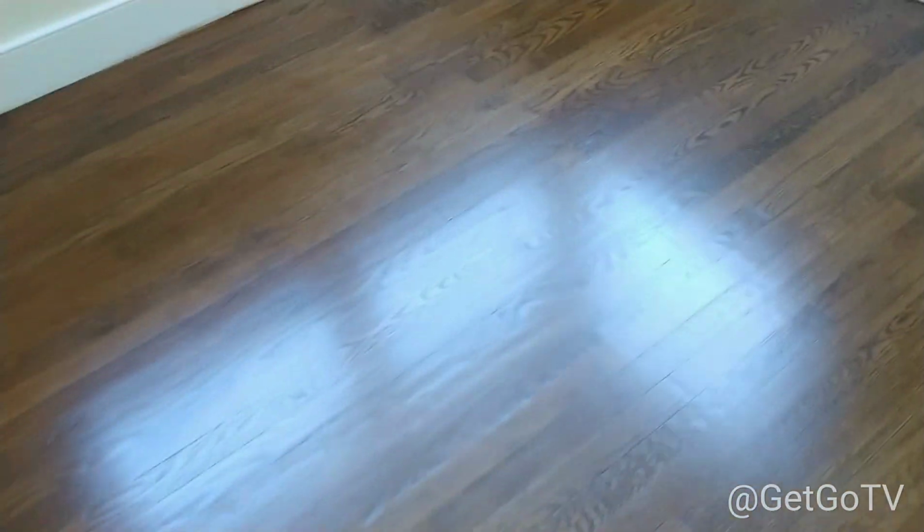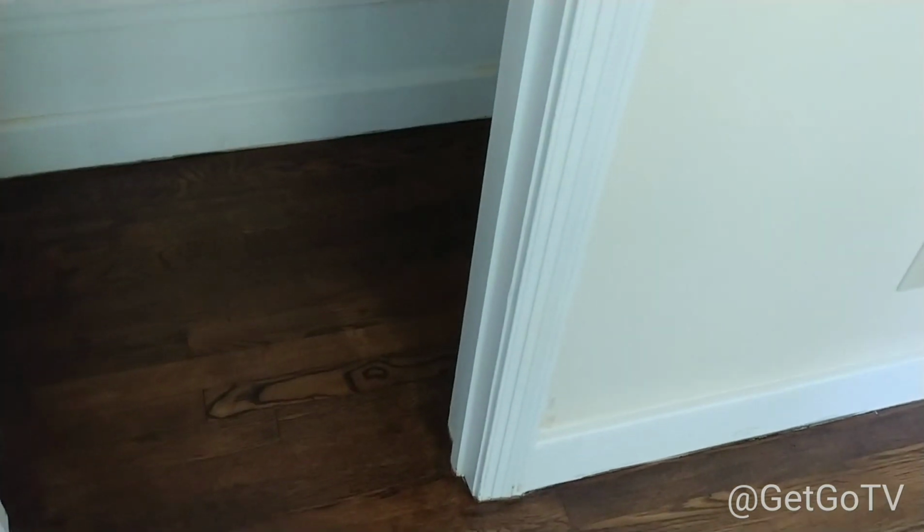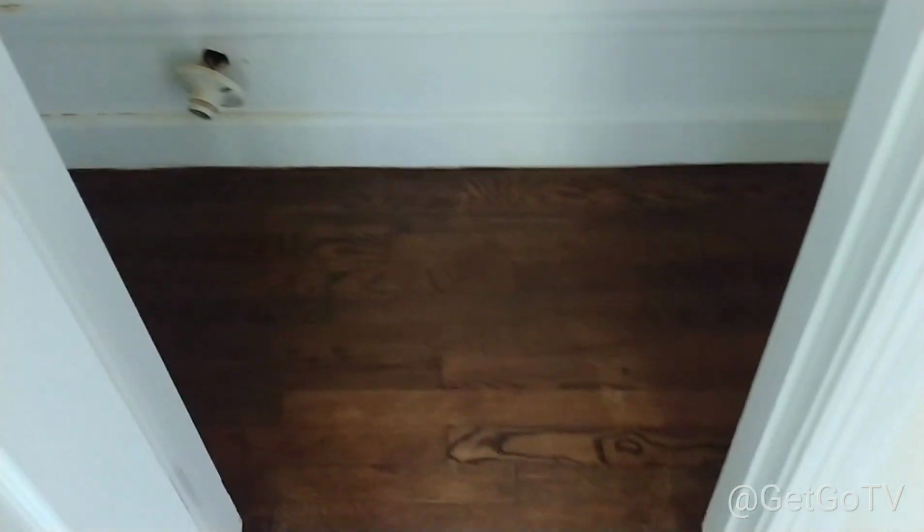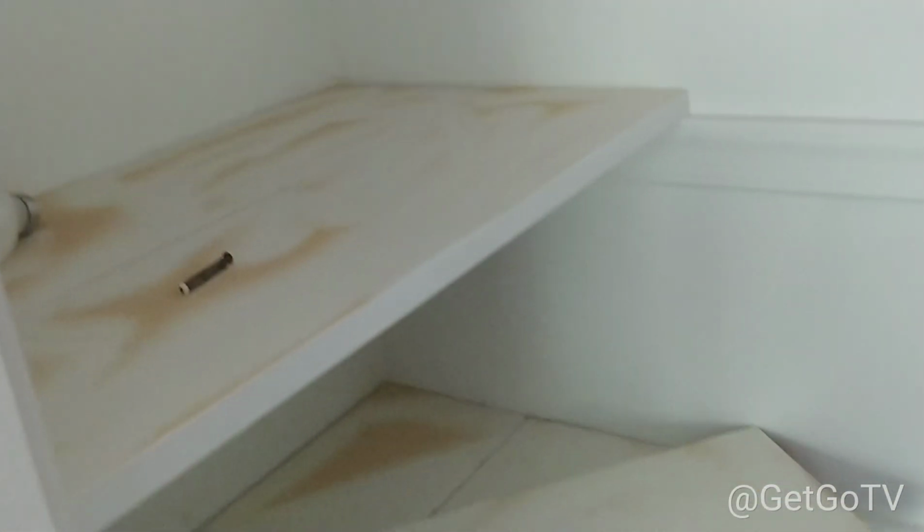But the floors look good. I don't see any runs, no puddles, nothing like that. I see a bunch of stuff that's gonna have to be tightened back up. Damn. Look at all that sand and dust all over everything. And so, let's take a little look in this room back here. It's the living room.